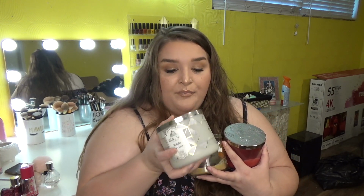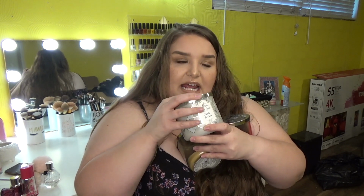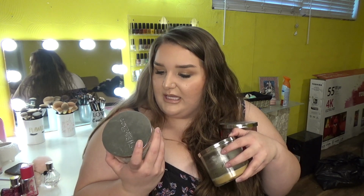White Barn Pistachio Ice Cream. This one smelled good. I liked the packaging, it was more sophisticated. It's less of a sweet scent, kind of a mix between a sweet and a clean scent. I do really like this one. I will rebuy this. I forgot how much I liked this. This is really nice actually. It's a good in between.